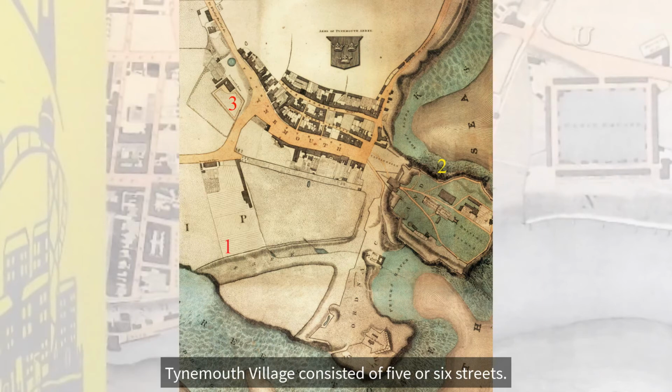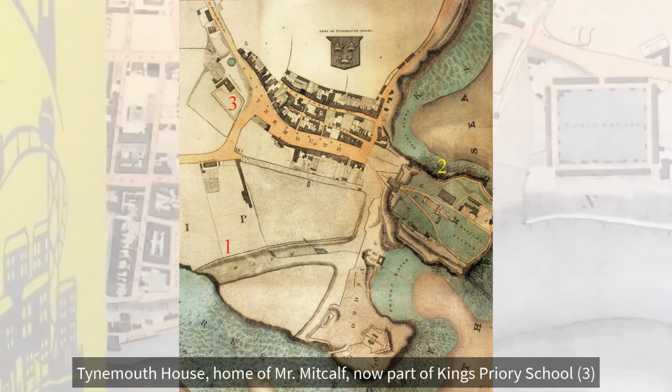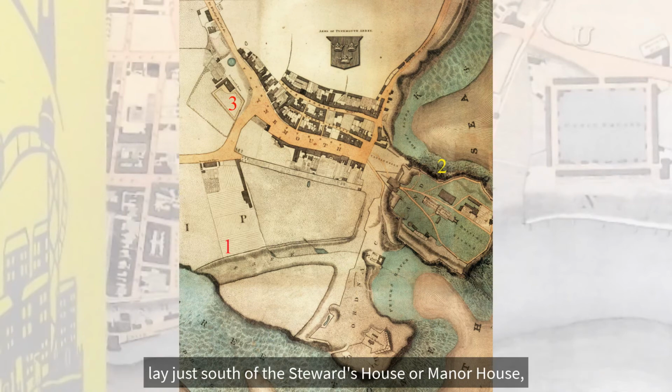Tynemouth village consisted of 5 or 6 streets. Tynemouth House, home of Mr. Mitkoff, now part of King's Priory School, lay just south of the Stewart's House or Manor House, home of the Duke of Northumberland's representative.